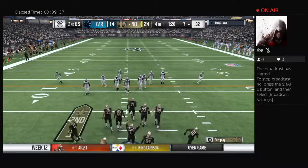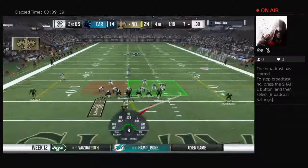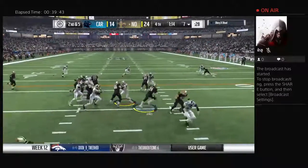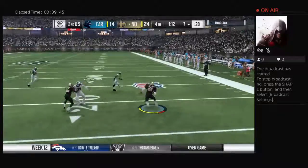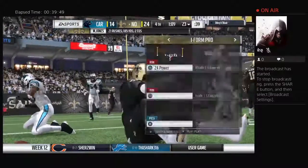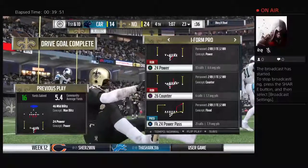And that run, that changes the whole mentality about the drive right there. They were starting on their own 2-yard line. They just wanted enough space to punt the football successfully. Now they're talking about putting together a drive. And he's brought down, but not before they get it across the 20-yard line.